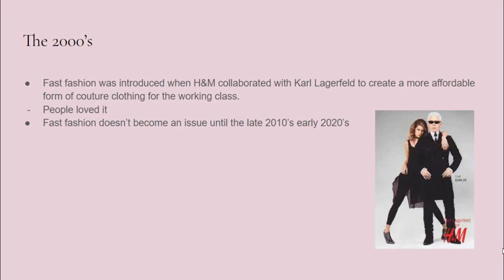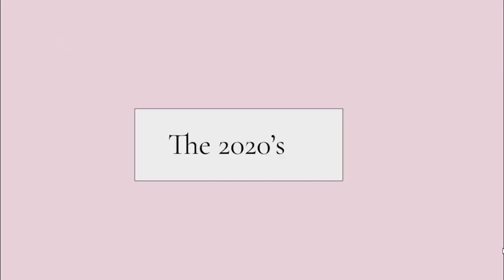So fast fashion was introduced in the 2000s when H&M collaborated with Karl Lagerfeld, who's a high quality brand, to create a more affordable form of couture clothing for the working class. They wanted to make some nice clothing for us brokies, and people loved it, which is obviously why fast fashion is so popular. People love it. Fast fashion is an issue, but it wasn't an issue at this time because people had self control. But they're not gonna have self control soon.